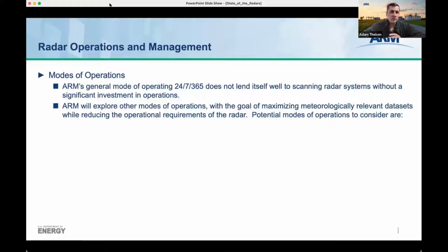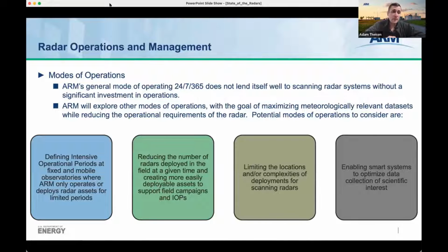So some potential modes, and Jennifer touched on this already, include defining intensive operating periods at fixed and mobile observatories where ARM only operates or deploys radar assets for limited time periods. Somewhat adding to that, normally we have PIs propose field campaigns, but there's another thought too that ARM could define an IOP period ahead of time. Say that, for SGP, we're going to focus on the XAPR network in 2024. This is just an example, but if we could define an IOP ahead of time, we can get the community to start to form around that idea as well, with other resources and other plans for field campaigns. Again, these are all potential modes of operation that we are looking at and considering. And if you have other ideas, please put them up in the chat or reach out here.